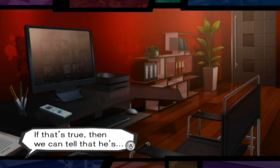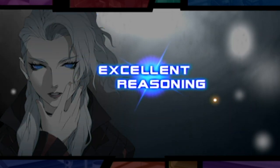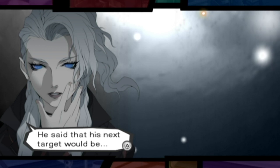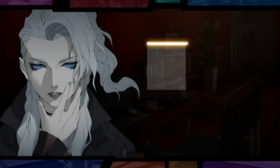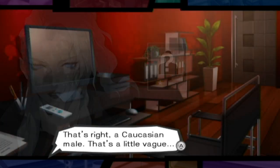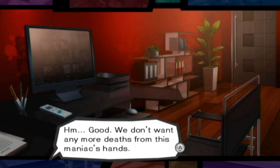If that's true, then we can tell that he's a young male. Or an alien. Or female. Or a young female alien. Who's also old. He also gave us an advance notice of the next bombing. He said that his next target would be a Caucasian man. Caucasian means white. That's right, a Caucasian male. That's a little vague. No kidding. We're doing what we can to narrow down possible targets. Good. We don't want any more deaths from this maniac's hands.